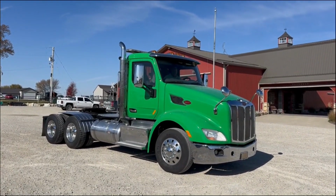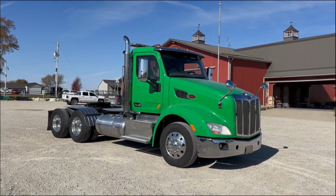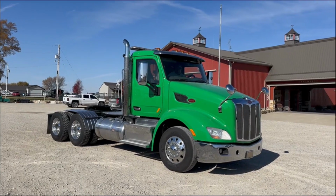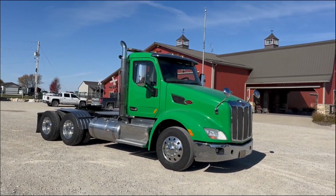There's actually a few of these trucks that came in together. So I'm here with Mike. He'll fire it up, give you a nice demo. Starts right up there, guys.